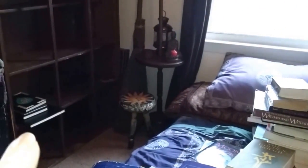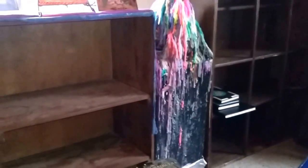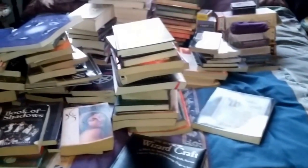I cleaned off the bookshelf, and on the bookshelf there are some of my blank journals. And I cleaned off the grandkids bookshelf. I haven't gone through those books yet. So those are the grandkids and my children's literature on the floor there. But everything on the bed are my witchy books. I went through them. Okay, ready for the purge?